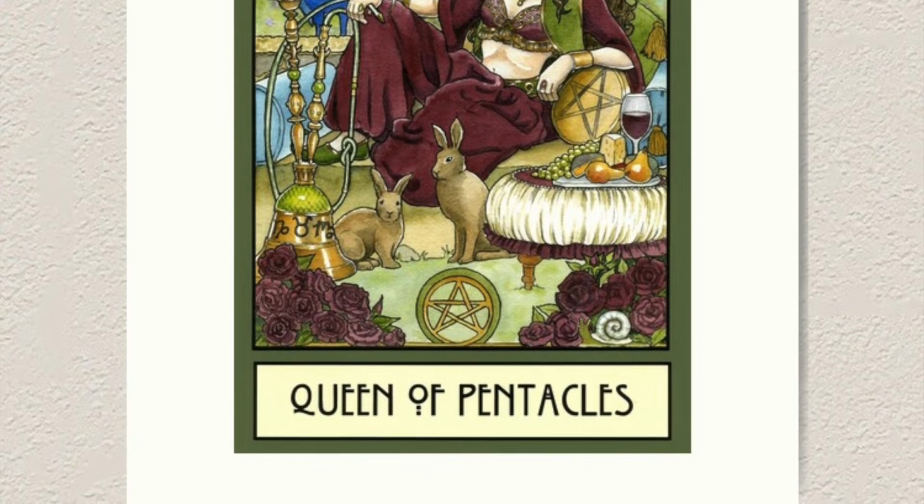So we also talked about all of the court cards either pertain to the person asking the question or to some sort of situation that is going on that involves the question, or depending on how the question was answered and stuff like that. So you can read it both ways. It's usually, like we said, a very abundant and nurturing type of energy.